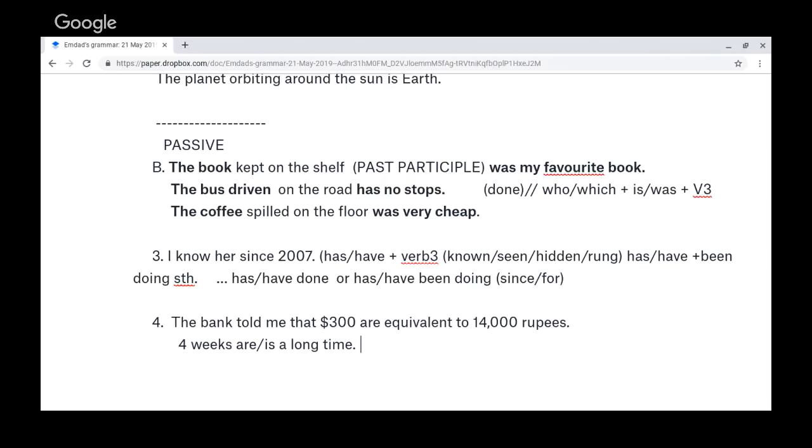Can you hear Nitika? "4 weeks is a long time and $300 is equivalent." Is 4 weeks a long time? How many think it is? 4 weeks is. Hey guys, what is this? So 4 weeks. Tell me, Chatur, what do you think? 4 weeks is it. Remember this thing, guys.